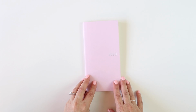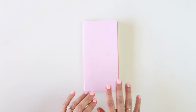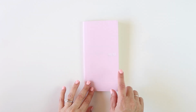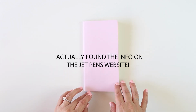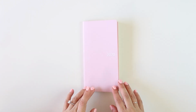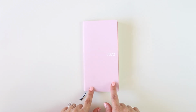I'm going to start with the cover. I had no idea that the Hobonichi came in so many different types of covers. I just thought they were different colors and different prints, but I didn't realize that they're actually made differently. And just so you know, all this information can be found on the Hobonichi website, but I obviously didn't take the time to research it myself until after. This year, Hobonichi is actually offering 5 different types of covers for the Hobonichi Weeks.